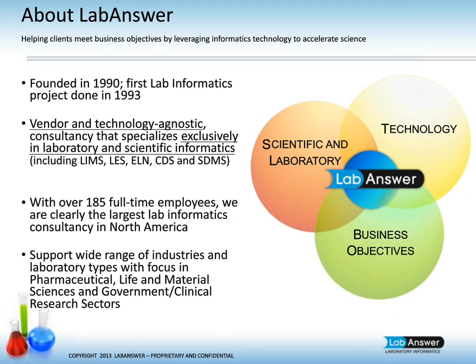We work primarily in LIMS, LES, ELN, CDS, and STMS systems, and we're actually doing a lot of work in the R&D environment, and that's where my new role comes in. We have over 185 full-time employees. We're one of the largest lab informatics consultancies in North America, and we also support a wide range of industries and labs in the pharmaceutical, life science, and material science space, as well as the government and clinical research sectors.